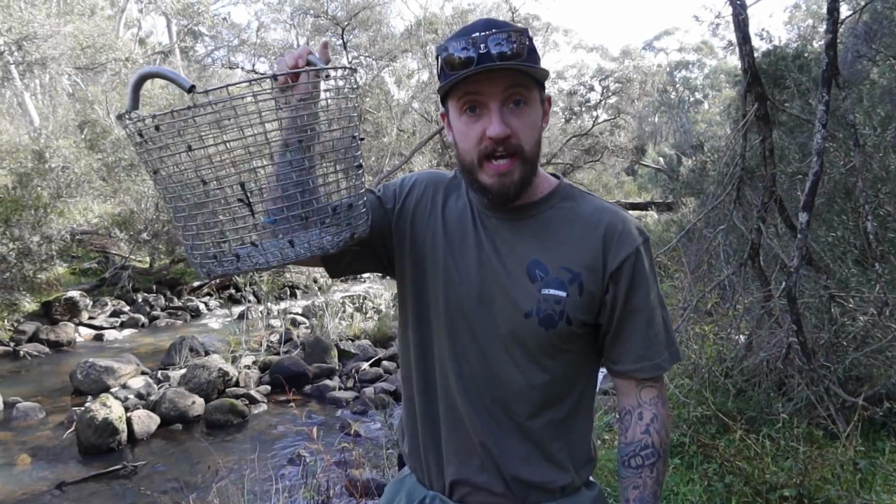I need your total and undivided attention. This is an IKEA laundry basket. Have you ever been super obsessed with an idea that just rolls around in your brain all night? Today, we're finally coming out here and executing that idea.